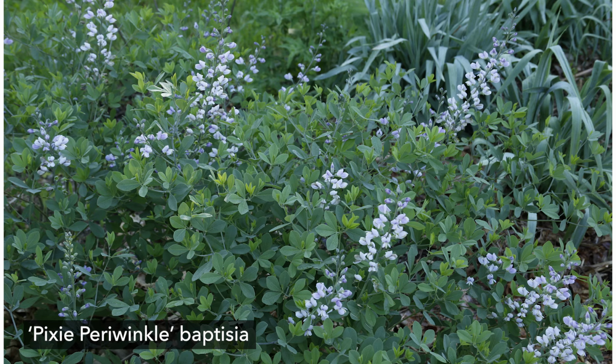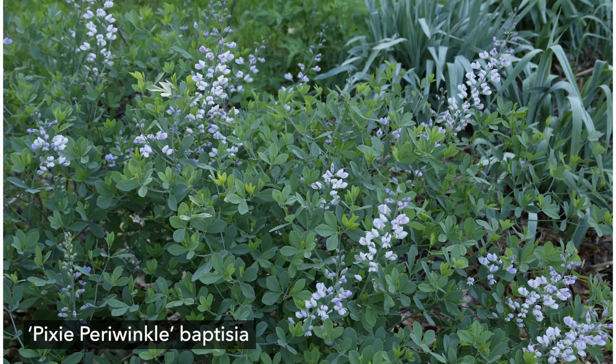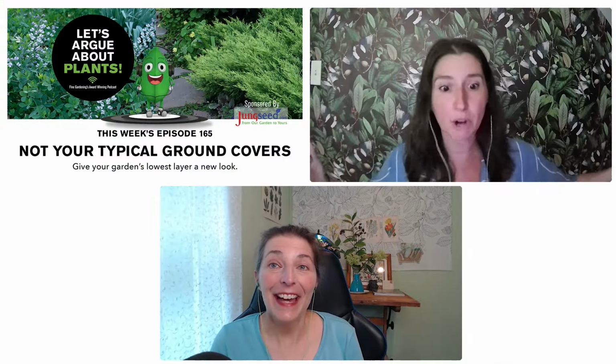I bet. All right. So good for erosion control, because some ground covers you want to cover a lot of ground for erosion purposes or for a more neglected area of the property. Yes. And it keeps the weeds down for sure. And it has that wonderful prairie look.